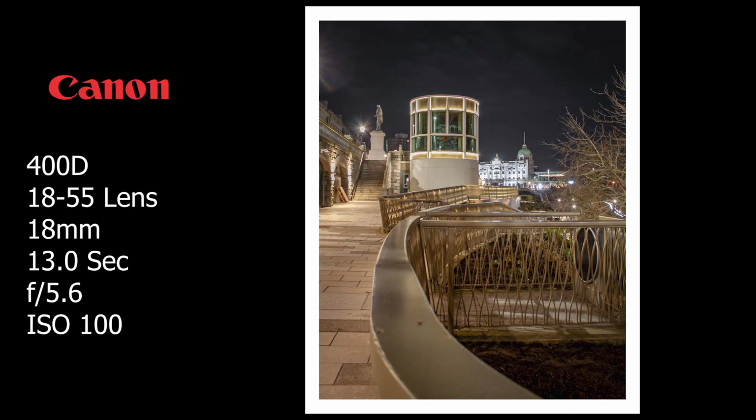Hopefully that's going to be all right. I think I'll get away with it because it's a long exposure, and any tiny little bit of camera shake of me pressing a button, I don't think that's going to make a lot of difference to the actual image when it comes out. So hopefully that comes out all right.